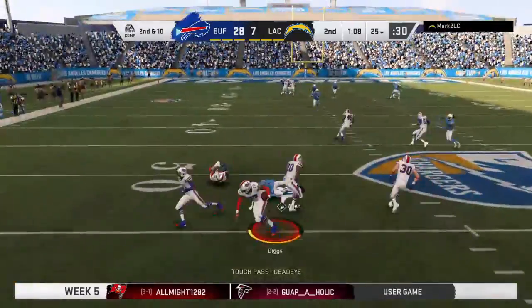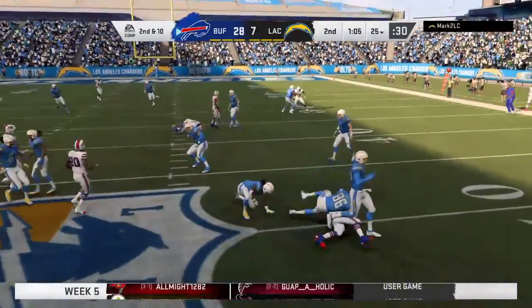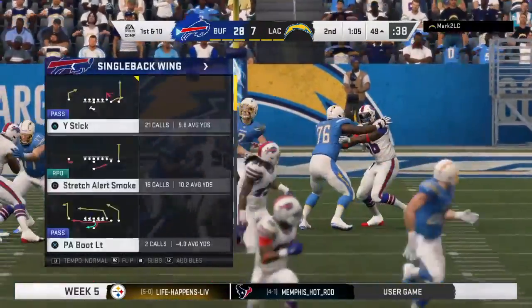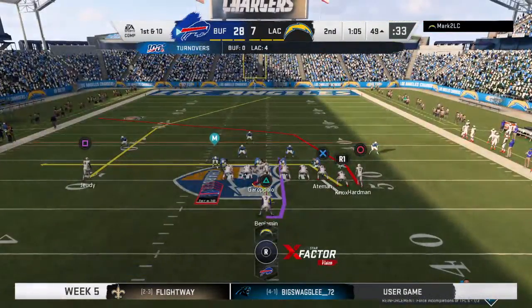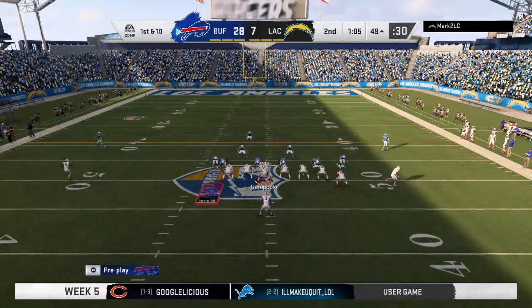And for the 3rd time here in this half, it's intercepted. Picked off at the 47. And they'll set up shop right near midfield at the 49-yard line. Allen, the intended receiver. Here we go.